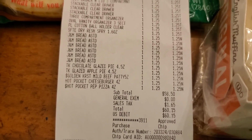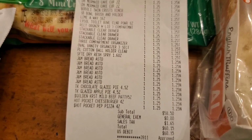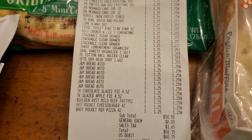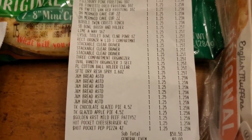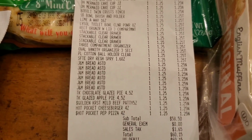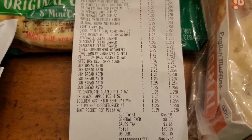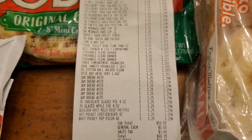But like I said, I did get a few other tchotchkes that are not pictured here, like some things for my daughter's birthday, cards, a little cute headband, and what else? I got some cake decorating stuff. Because she's kind of getting into baking and everything with these cakes, I thought she might like that. So just a few little fun things, maybe about 5 or 10 things there that added to that total.